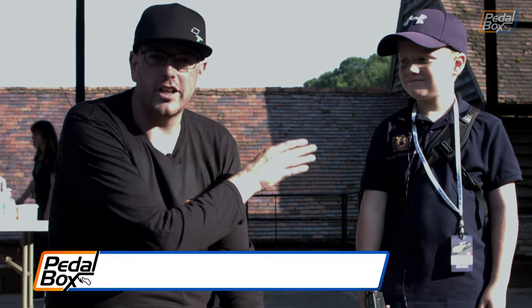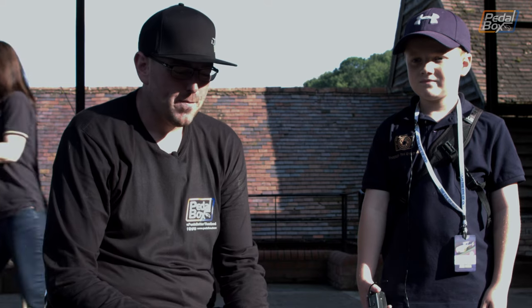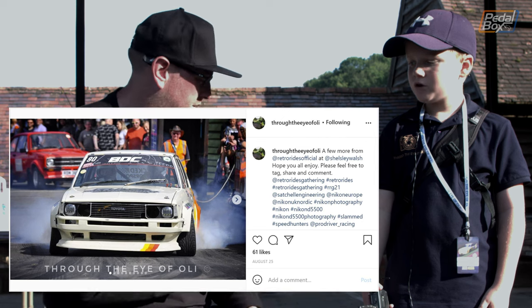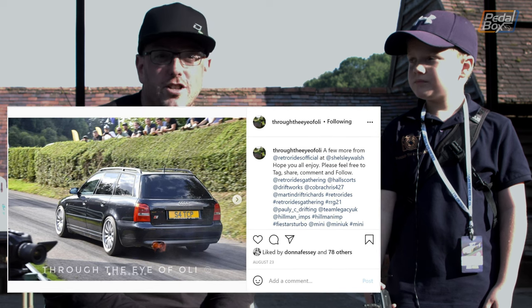Speaking of some of the photographers here at Shelsley Walsh this weekend, I'm here with Oli, who is Through the Eye of Oli Photography, and you can find him on Instagram and Facebook. He does really good pictures, significantly better than I take of cars. You've been doing it for how many years now? 3.5 years. Everyone's going to want to know, what are you shooting with? A Nikon D5500. Nice, so that's his own camera, and he shoots everything himself. Everything that goes onto that account is his own work. It's absolutely glorious. If you haven't already, you should definitely go and check him out, follow him on Facebook and Instagram, and give some love to the pictures, because they are absolutely superb. The ones from this weekend should be going up fairly soon, I would imagine.